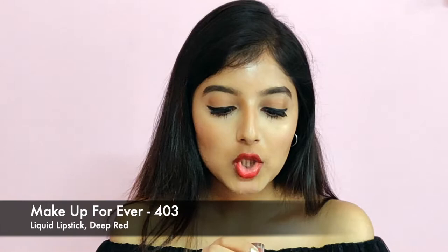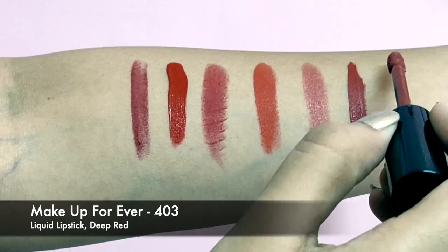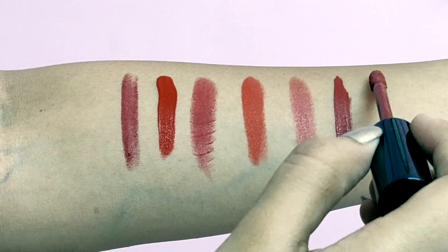The last lipstick that I want to show y'all is again a liquid lipstick formula, which is Makeup Forever in the shade 403. The Makeup Forever shade is a little dark, and again because it's a liquid lipstick, just be careful while applying it.